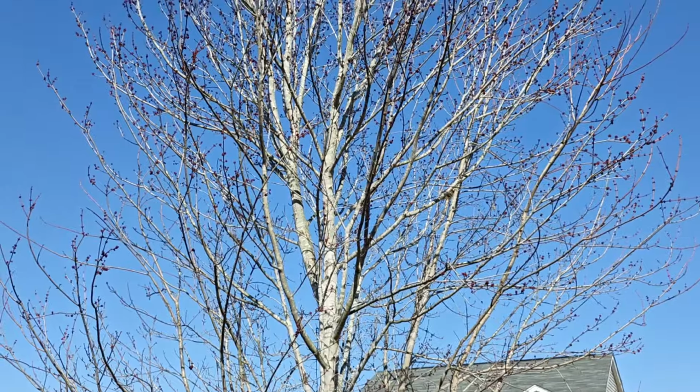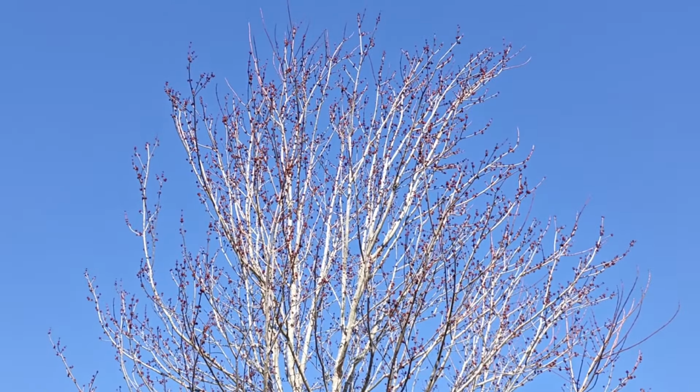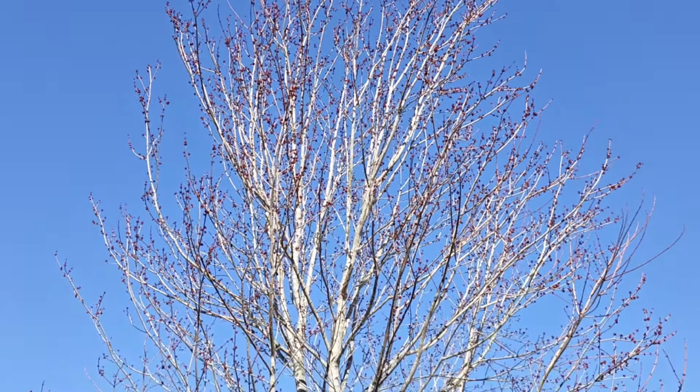I want to show you guys my tree first. So as you can see, my tree is starting to leaf out just barely. These are signs of spring for me. Every time I see this tree starting to bud up, I know it's time to come outside and clean up. But look how clear blue the sky is today, y'all. I'm so excited. So it's a little after 10 a.m. this morning, and I am going to take advantage of the morning sun to do my cleanup first, and then I'll move on to the backyard.